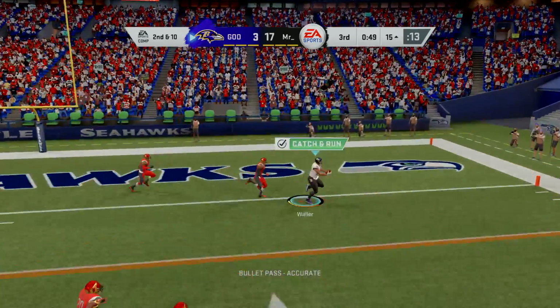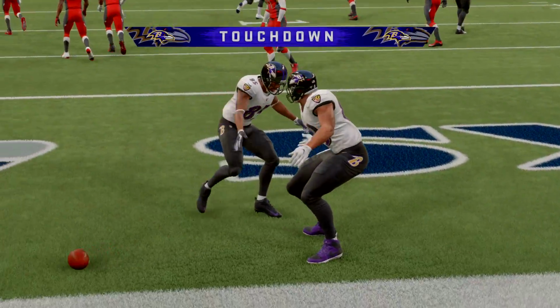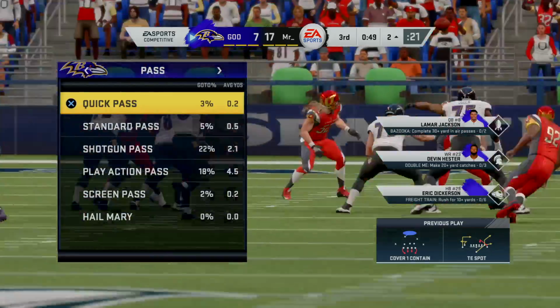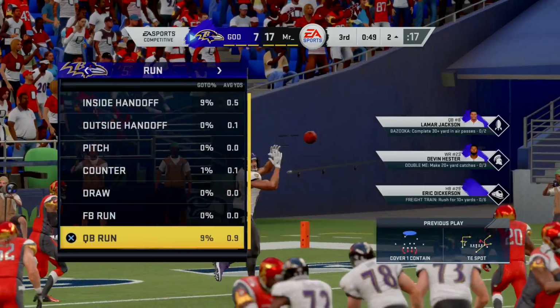Throwing again on 2nd and 10. Jackson, and he'll take it into the end zone for a Ravens touchdown. A 15-yard touchdown grab as his guys are able to pull a bit closer. Boy, it's nice to have that big, reliable target you can go to.